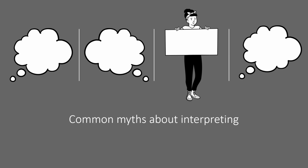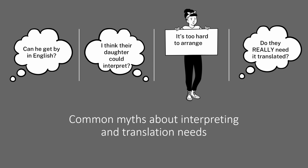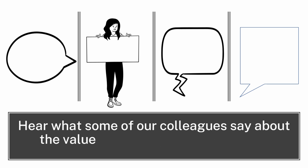Here are some common myths about interpreting and translation needs. People sometimes wonder, can he get by in English? I think their daughter could interpret. Do they really need it translated? It's too hard to arrange an interpreter. But hear what some of our colleagues say about the value of interpreting in their work.